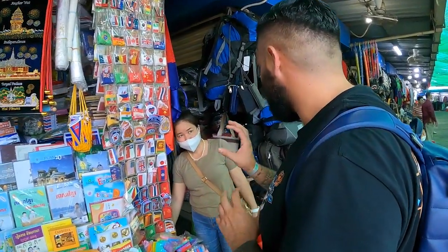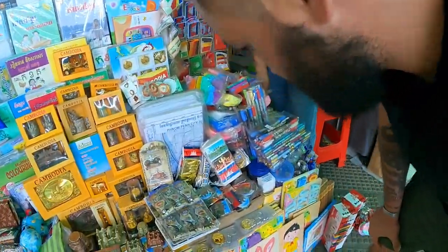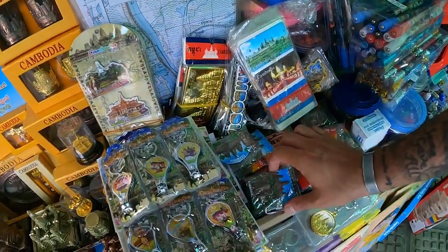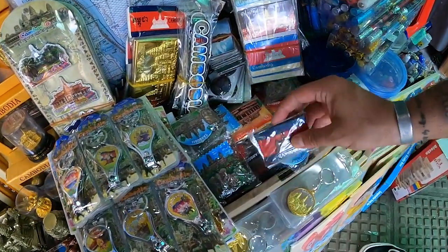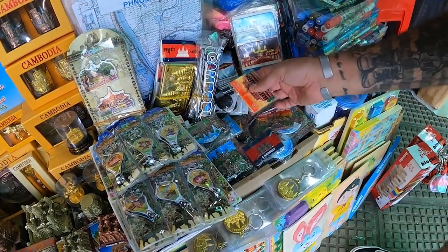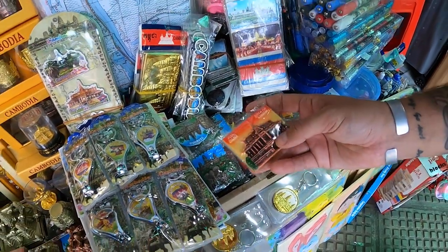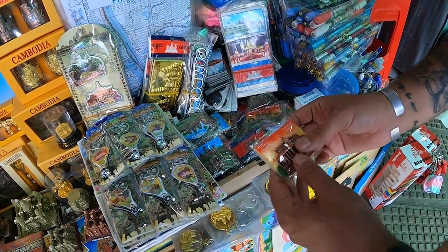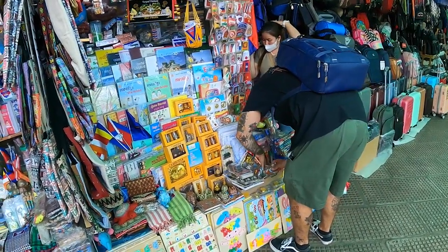Do you have any magnets? Yeah? Oh, these are your magnets. Yes, we have a lot of them. Wow, I like them. I actually have a lot with Angkor Wat. You don't have any from Phnom Penh? Yes, this is Phnom Penh. Oh, the Royal Palace, huh? Yes. How much is this one? $1. Two pieces for $1? Okay, amazing deal. You know what? I think I'm gonna get two magnets.